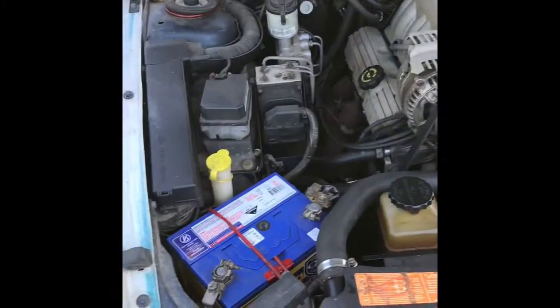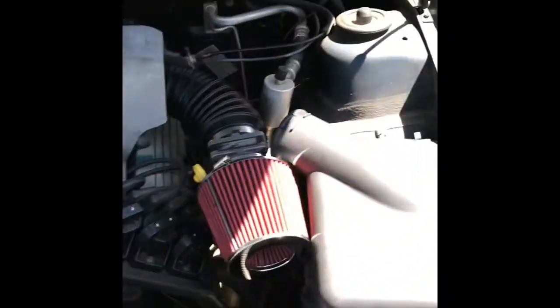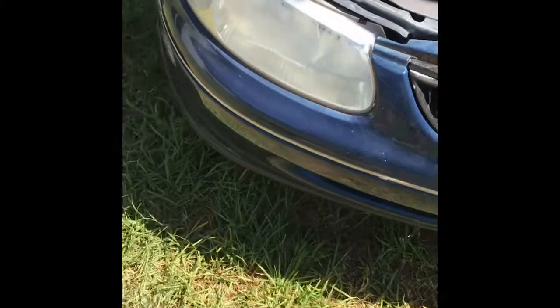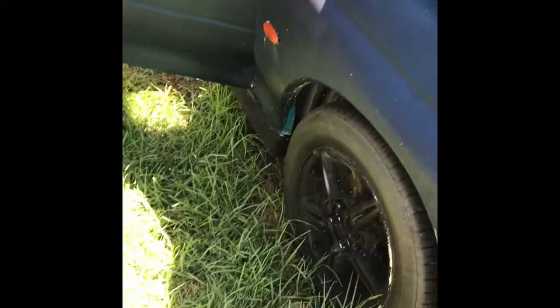What else? Oh, because I've taken the lines off the radiator, I need to get new trans line coolant. And yeah, the whole HSV body kit Clubsport thing, that's still happening. It's just going to take a little bit longer because I've got to look around at wreckers and stuff to see if I can find one.